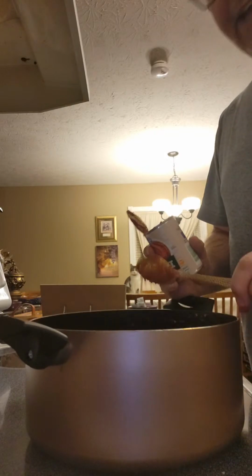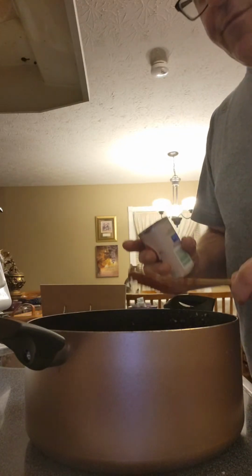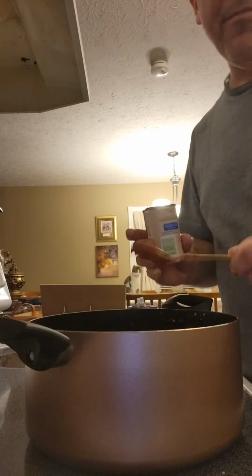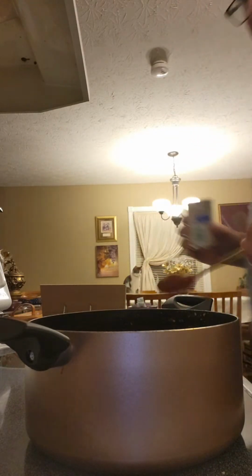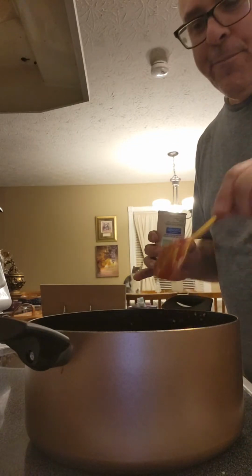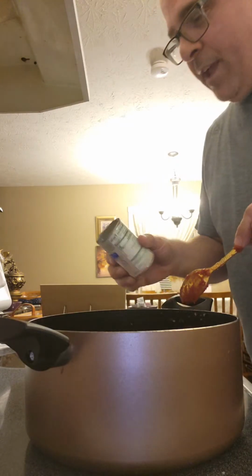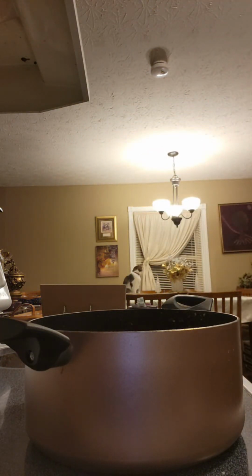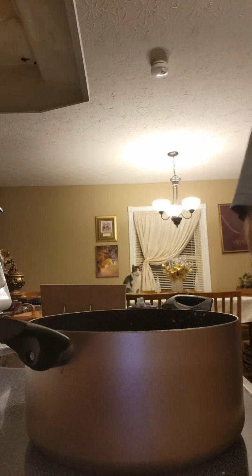Anyway, I'm making vegetable soup Italian style. Yes, vegetable soup Italian style. Not too many people are going to put tomato paste in a soup, but I do because I don't like my soup too runny. I just don't care for that.